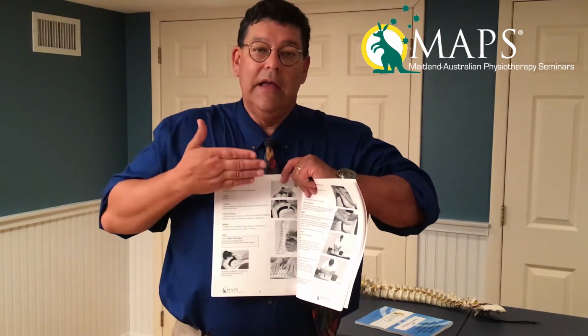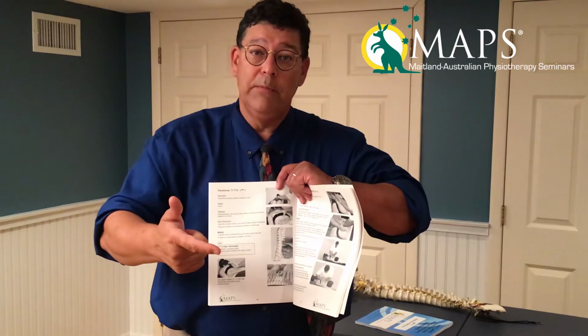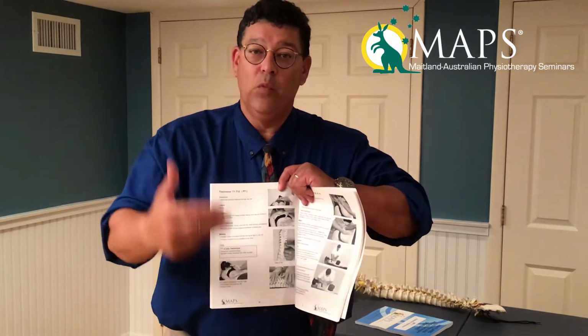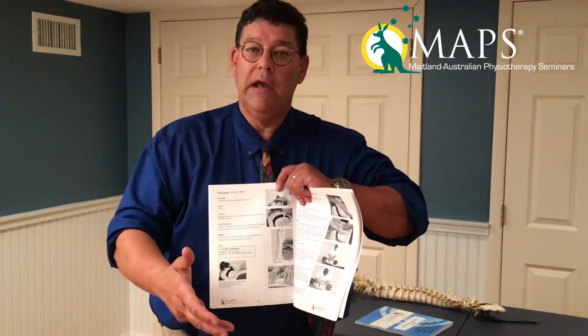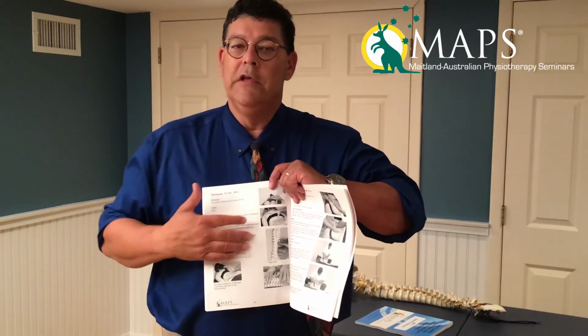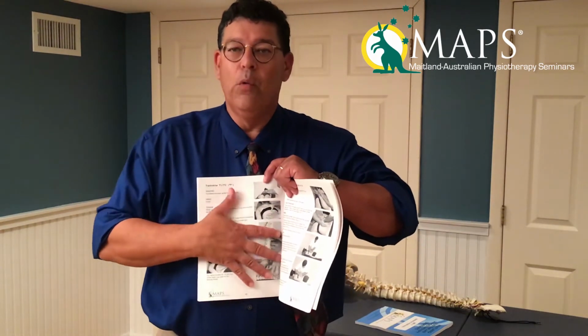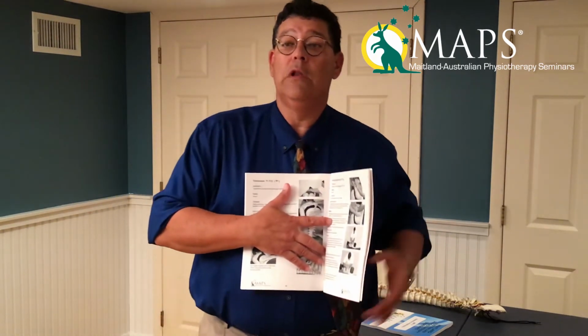They have extensive descriptions in here: the patient position, your body position, where your left hand is, where your right hand is, how you're generating force, where your movement is occurring, what's your intention. So you have a chance to review this for an extensive period before you go to the remote virtual classroom.